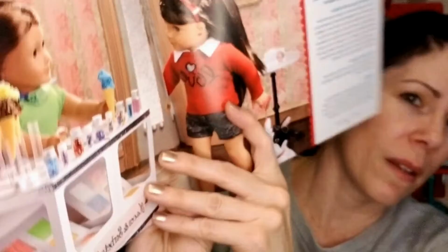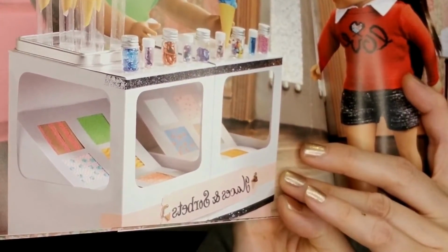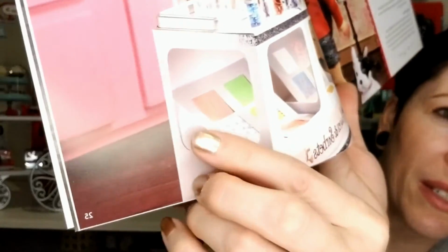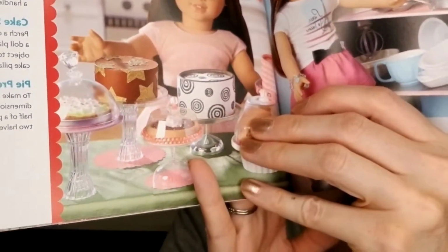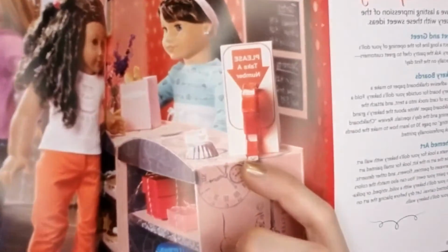That's so cute. Some more counter space that they're teaching you how to make. That's for ice cream, so they're making it look like these are the different containers of ice cream. How had I never looked through this before? All these different cakes. Oh my gosh. This is adorable.